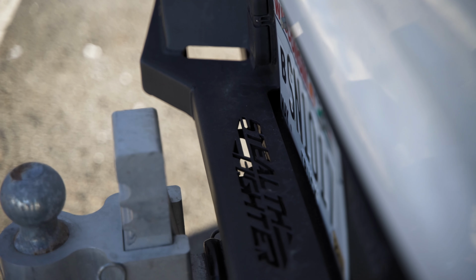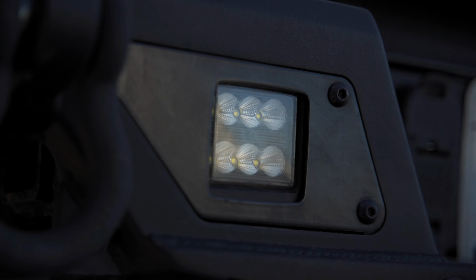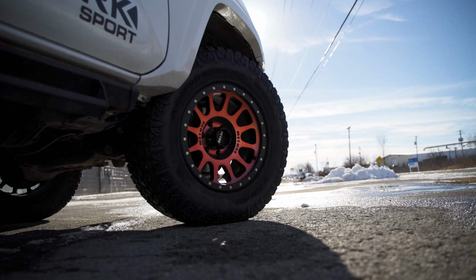So it's $1,940 retail. And then the rear bumper, same thing, high quality, Addictive Desert Design ADD Off-Road Stealth Fighter rear bumper, and that one's just shy of $1,600. And then as far as the winch, it just has a Smittybilt 10,000 pound winch. That ran about $600.